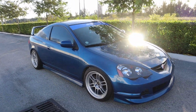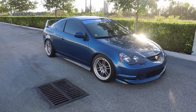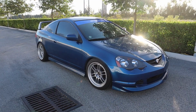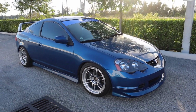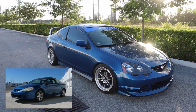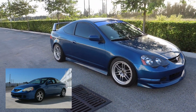It is an '04. I am currently the third owner. From the first owner to the second one, there was literally only like a month, and then I took over and bought it. So it's been with me all this time. This is the original color of the car, and obviously I got the car super stock, and I'll post a picture somewhere on the corners of the screen so you guys can see how stock it was. But this is the transformation it has received in over a year.